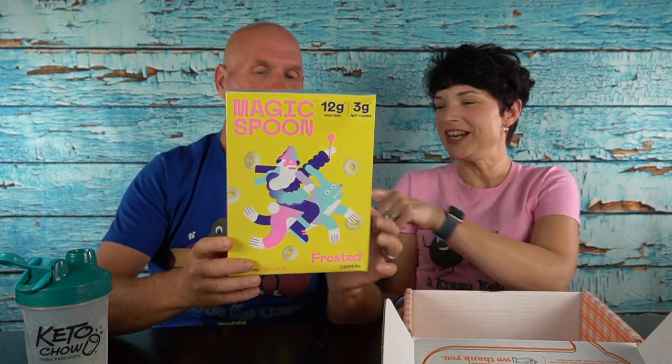So this is Magic Spoon, the frosted flavor. 12 grams of protein, 3 net carbs. There's a little bit of copy on the side. It says high protein, keto friendly, gluten free, grain free, soy free, wheat free, nothing artificial. Childlike cereal for grown-ups. Hold on to the dream. I love the box. It's so cute, and it even has a maze on the back.